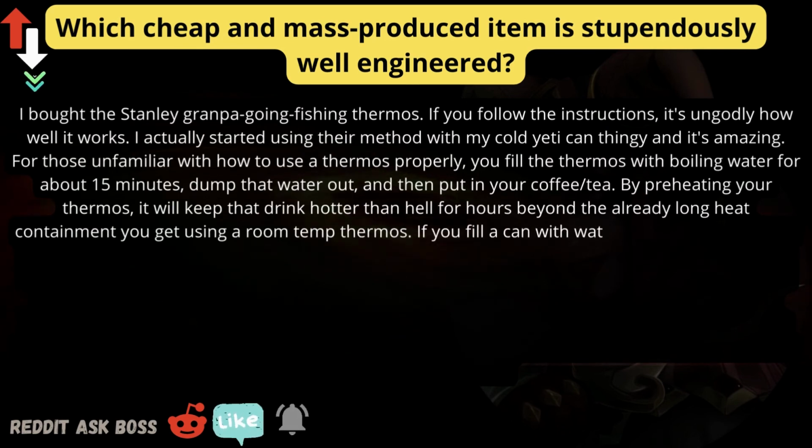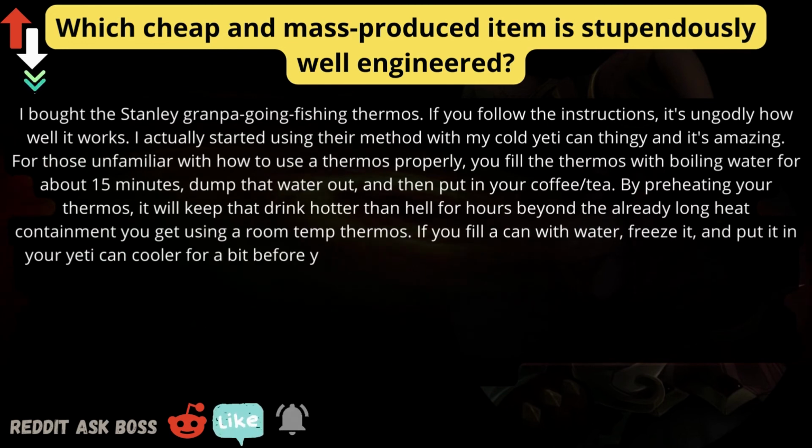If you fill a can with water, freeze it, and put it in your Yeti can cooler for a bit before you put your drink in it, it will extend its cooling abilities too.